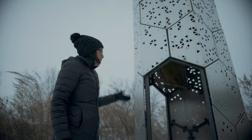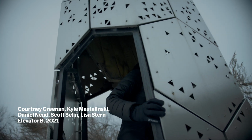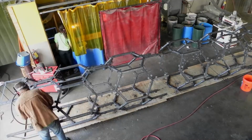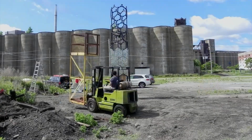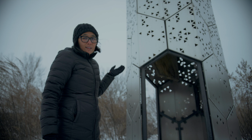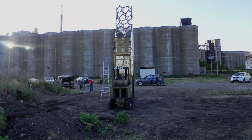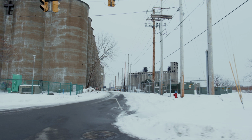So this is Elevator B. This is an example of the work that I'm involved in at the university, collaborating with like-minded faculty in the Ecological Practices Research Group, and really looking at ways that built structures can incorporate non-human species. It is a tower that was designed and built by 5 graduate students at the University of Buffalo in 2012, which was a result of the Hive City competition that I coordinated along with 2 faculty members.